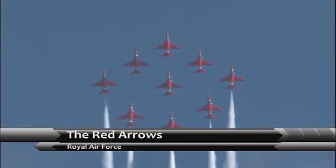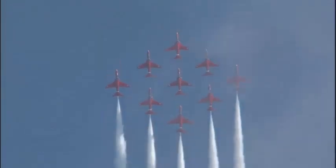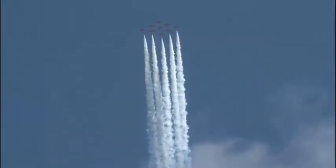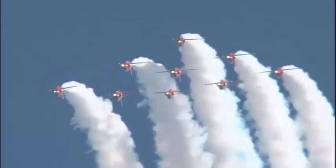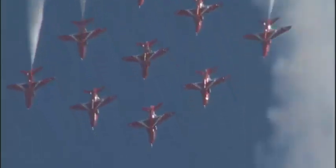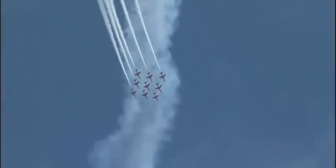Red One pulls them up into a loop at 400 miles an hour as the jets reach a height of 6,000 feet or 1 mile above us. You can see Reds 8 and 9 have now tucked in to form the famous Red Arrows Diamond 9 shape. The jets have now slowed down to about 150 miles an hour, where maintaining close formation is a little bit harder as the jet controls are slightly less responsive.